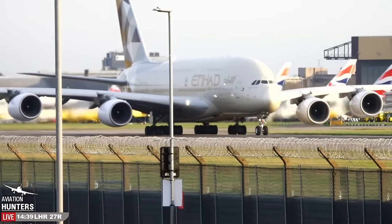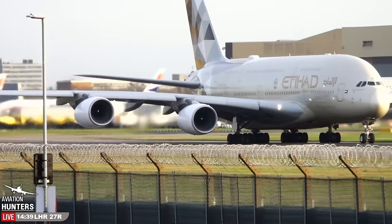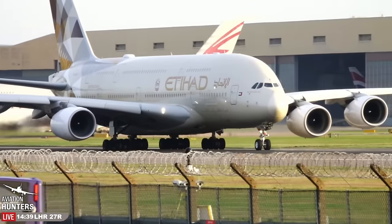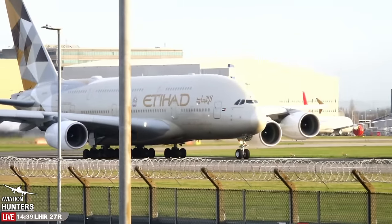Tim saying difficult choice between Qatar and Etihad, but I think Etihad just edges it for me. My experience with both has been excellent. Services and crew. Amazing, Tim. I think I'd probably go for the same.